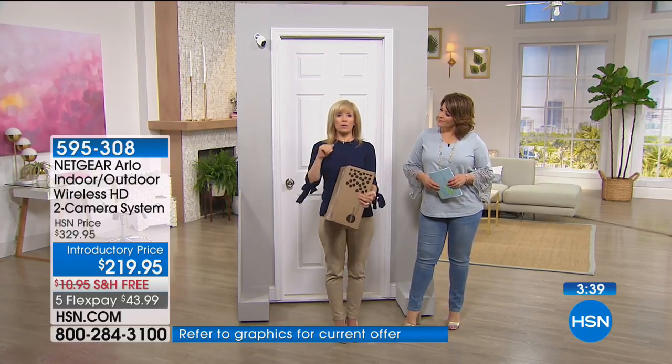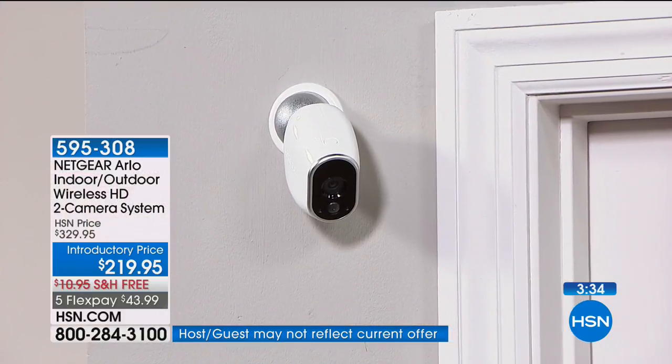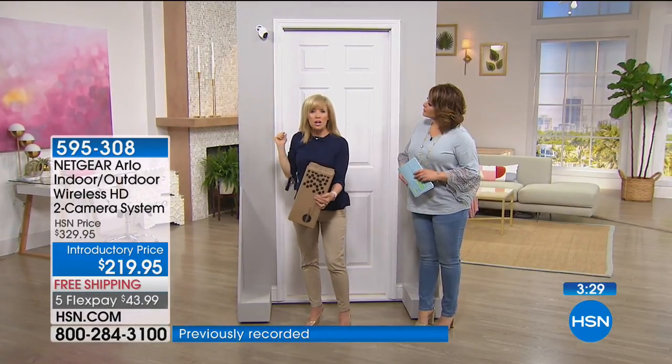So what we're going to do right now is show you a live video. This is our door right here. We've got the Arlo installed up here. Remember, there's no wires at all. So one screw, you can move it around if you change your mind.